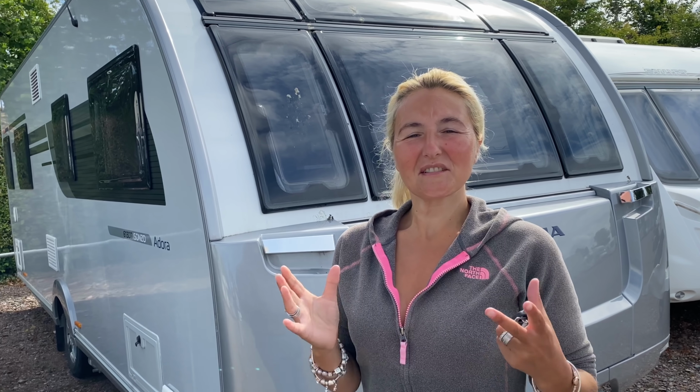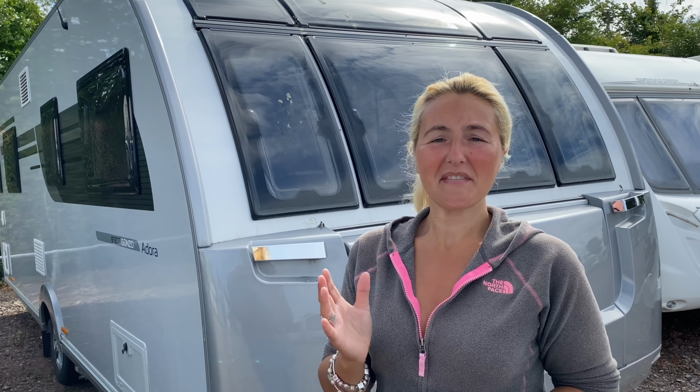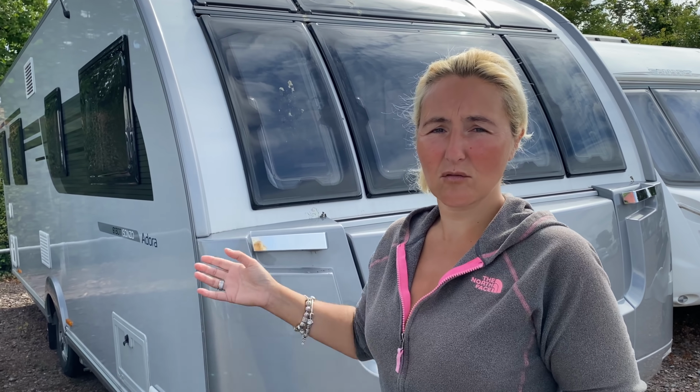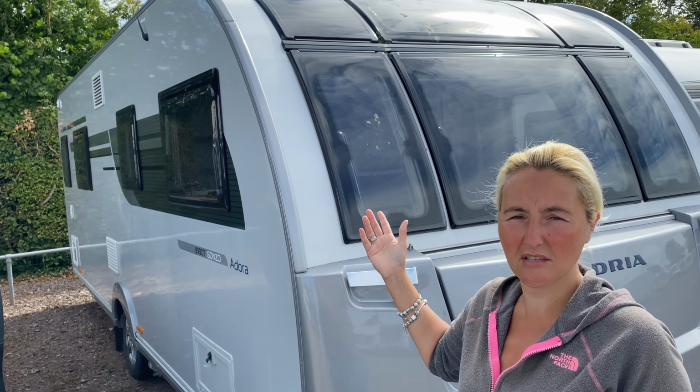So we've arrived at the storage and here is the Adria. I'm very excited to see it. It's been 3 months, so here we are. Thankfully, I've had a look around the outside, and the worst I found were great big dollops of bird poop on the windows, which, you know, that's one of those things.